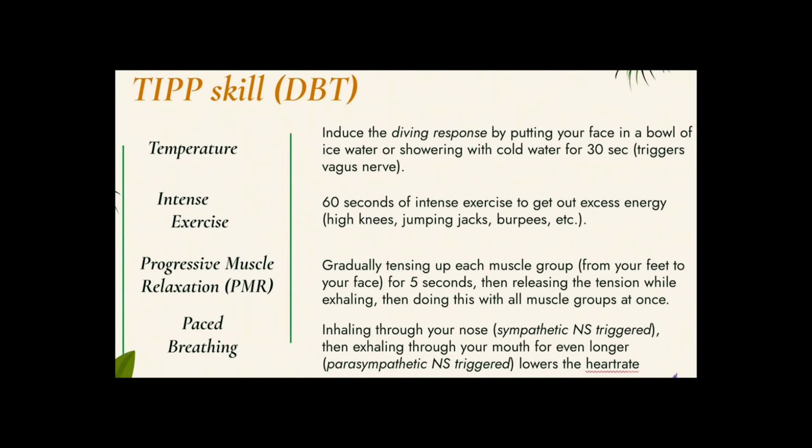The I stands for intense exercise, which we've kind of been touching on, but I usually suggest to clients, again, when you're feeling very overwhelmed, very physiologically aroused, do a workout of something that you can't do for more than 60 seconds, whatever that is for you. It could be sprinting, high knees, jumping jacks, burpees, something that if you do for more than 60 seconds, you're just out of breath and you just have to stop. Because again, it releases some of that energy, it decreases your overall cortisol levels afterwards, and it also clears your head.